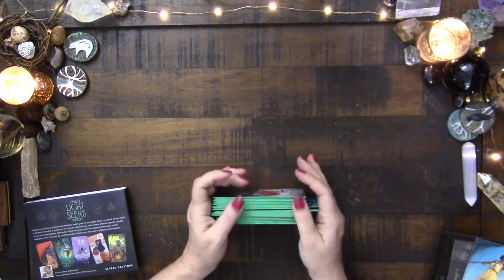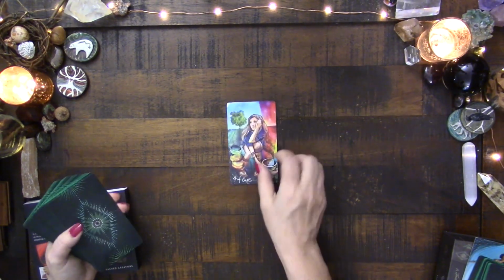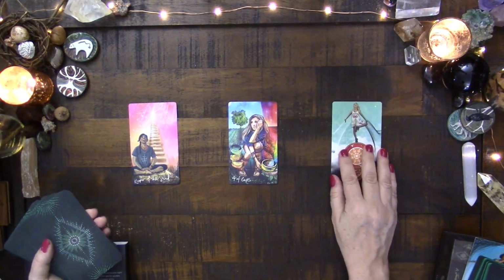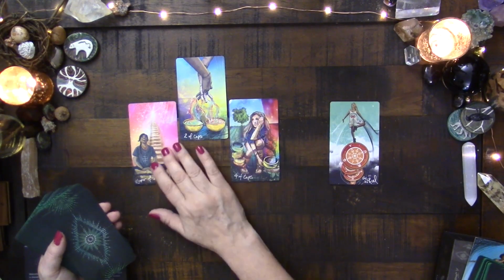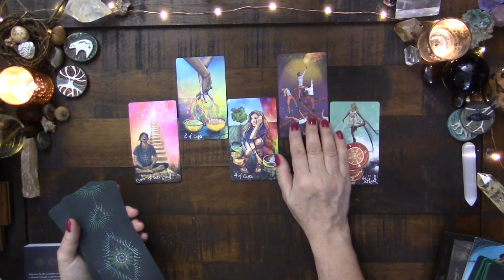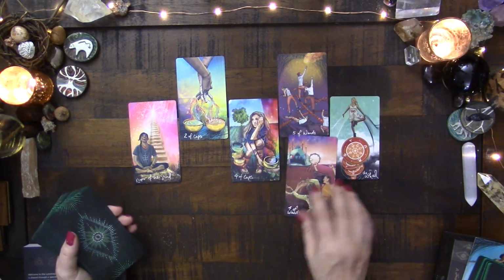So I'm just going to lay them out. It's laid out in a general spread size for me, just so that you can see them, of course. It's always the ones you say are not your absolute favorite, and they always, always, always show up to prove you wrong. Fire. I mean, they're just beautiful. The color itself just speaks to my soul.